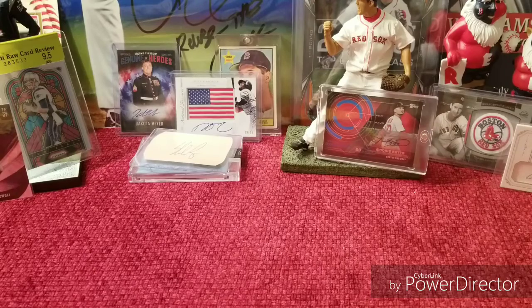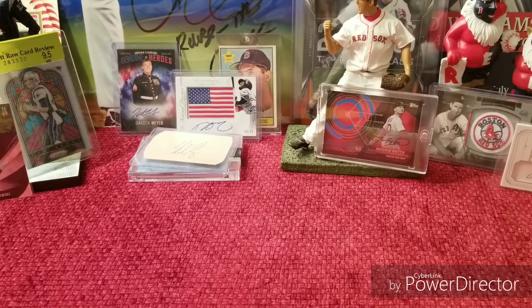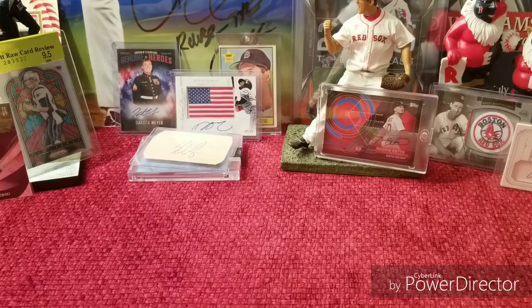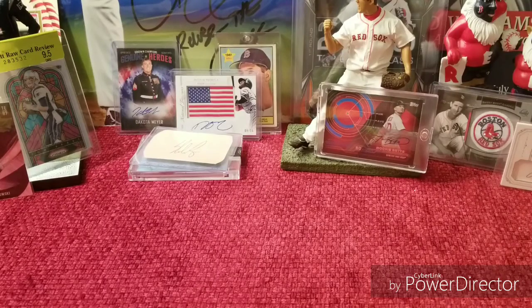And again, I did a little reading up on him, and it said it didn't matter what Rick Ferrell's bat would do, he would get elected into the Hall of Fame purely for his defensive skills behind the plate. And so there you have it. That's our oldest Red Sox Hall of Famer.